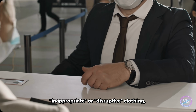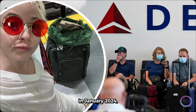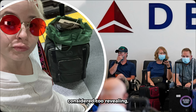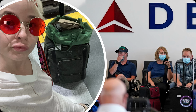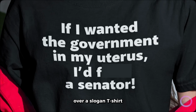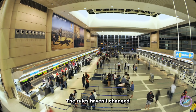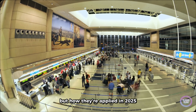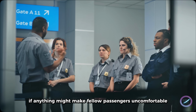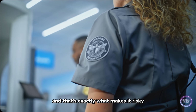But it's not just about footwear. Inappropriate or disruptive clothing, another vague catch-all, has started raising more red flags. In January 2024, a Delta passenger got pulled aside for wearing a top considered too revealing, and the whole thing went viral. A few months later, American Airlines denied boarding to a woman in Dallas over a slogan t-shirt that the gate agent flagged as offensive. The rules haven't changed, but how they're applied in 2025? Totally different. Agents are being trained to step in if anything might make fellow passengers uncomfortable. That's a gray zone, and that's exactly what makes it risky.